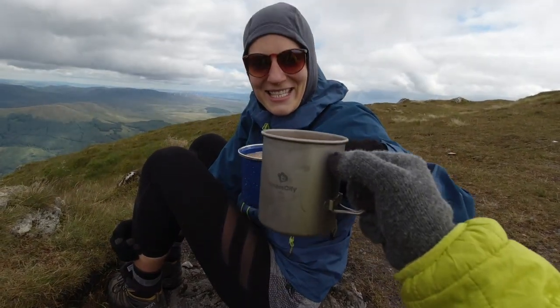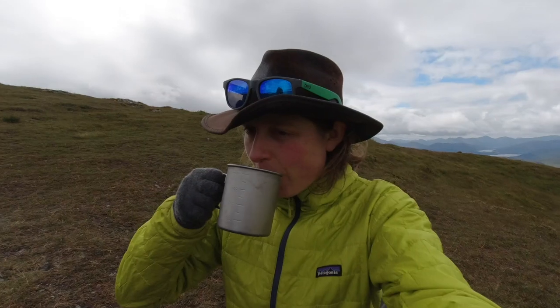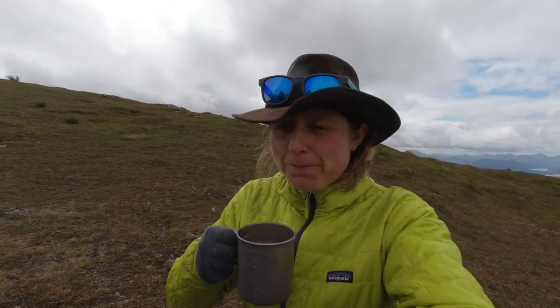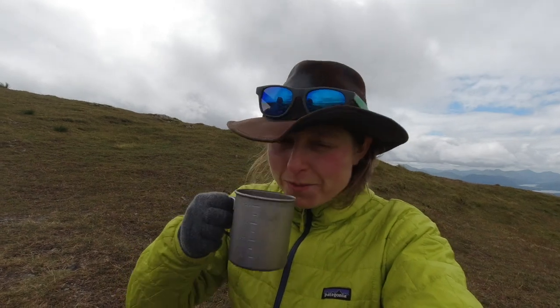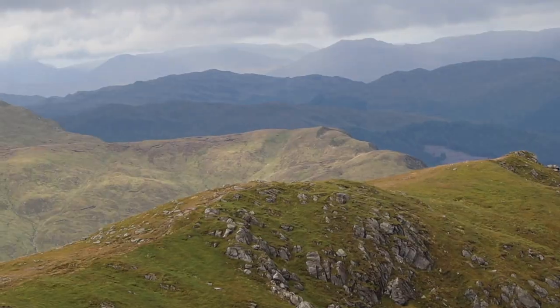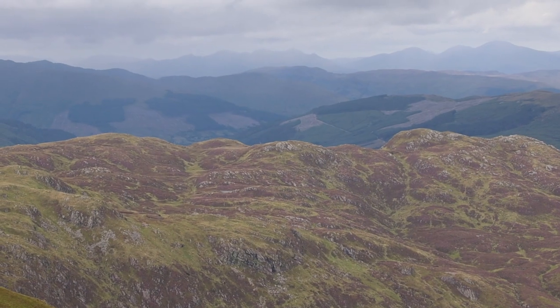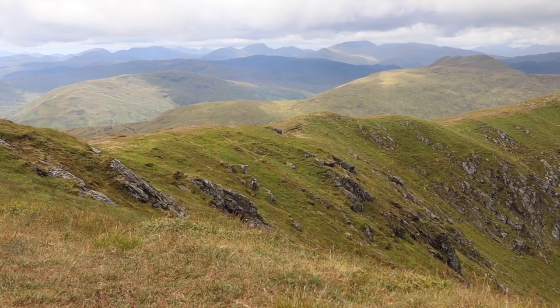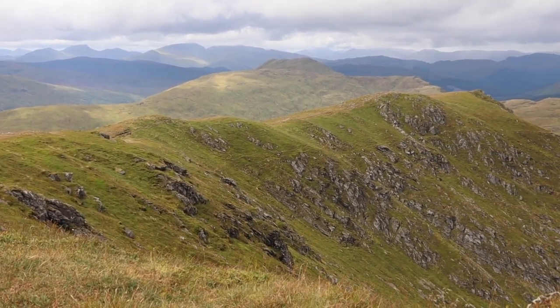Good. Cheers! Cheers! To Ben Ledi. That is good. Nothing like a brew in the hills. Yeah. A brew with a view. Yeah, man. For a few moments we sat in silence, feeling a deep sense of reverence towards the land around us. Although peaceful now, they had played host to many a battle in the past.